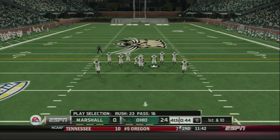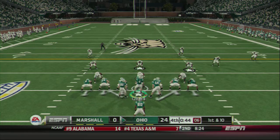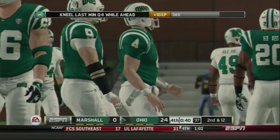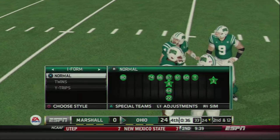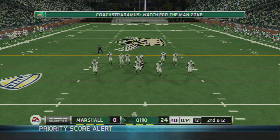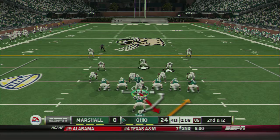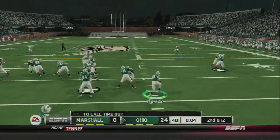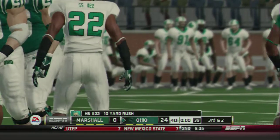Both teams are well aware that a score on this drive is going to create an almost insurmountable lead. This defense has really got to step it up and make a stop. Under a minute left in the game. So it's second and 12. Ball on the 24. That's a great tackle at the 34-yard line.